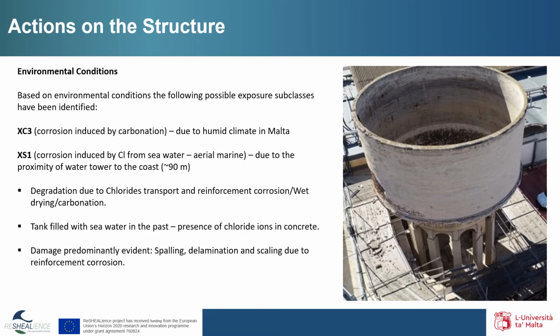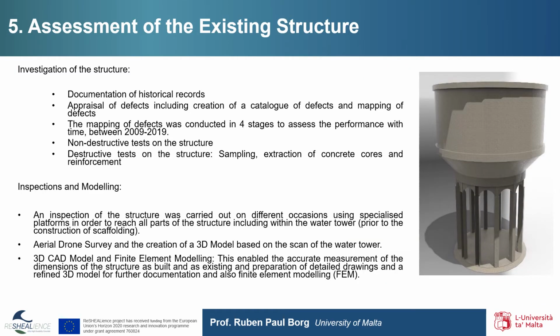and carbonation. The tank, which was filled with seawater in the past, contributes to the presence of chloride ions in the concrete. And the damage predominantly evident refers to spalling of the concrete, delamination, and scaling due to reinforcement corrosion. In this section, we shall look at the assessment conducted on the existing structure, which is necessary prior to any intervention for repair or restoration.